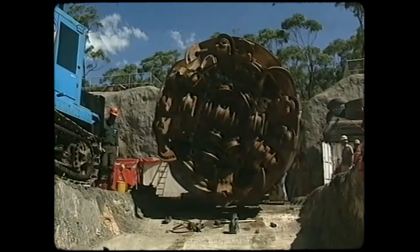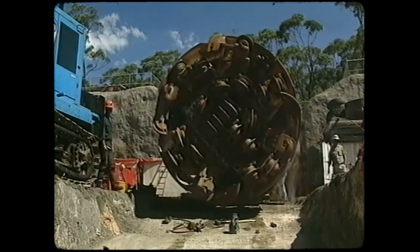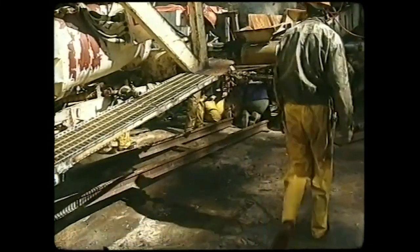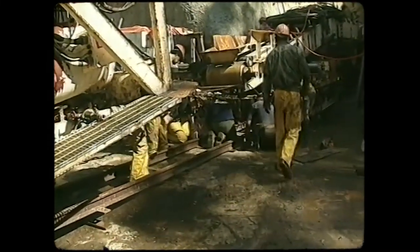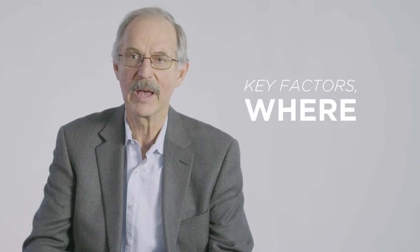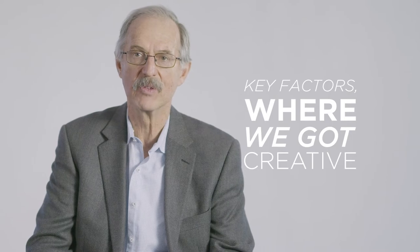The Blue Mountains Tunnel Scheme was a creative project in many senses. The application of a conveyor system to build it, the fact that we combined several tunnels into one, which was enabled by the conveyor system effectively, and the application of that conveyor system on the small diameter tunnel. Those are the key factors where we really got creative for this project.